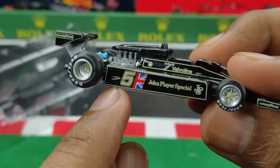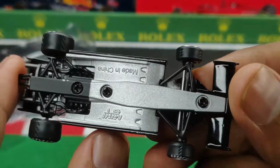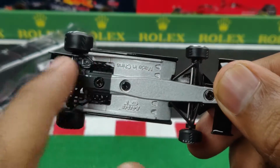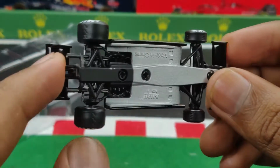On the side, you can see we have the number 5 again with the British flag and the John Player Special logo up there. And then if you look at the bottom over here, you can see that the bottom side of this body is painted in this very nice silver color, which I think is the case in the original car as well. So it is quite nice to see that on a scale model.